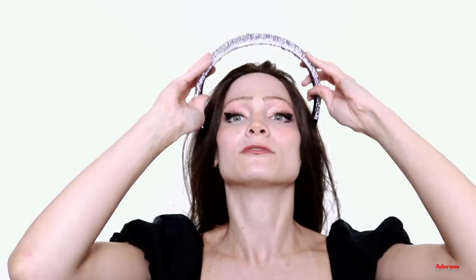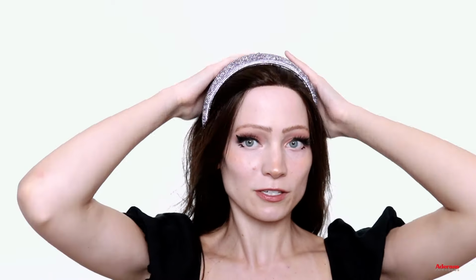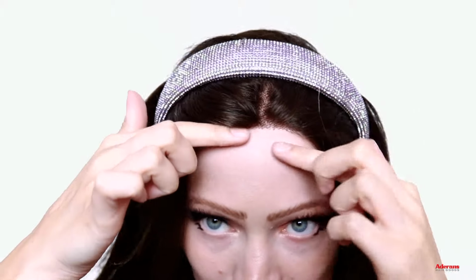If you wanted to pull the hair out of your face, you can definitely comb it back and still have that natural looking hairline because of the lace front, which allows you to do pulled back looks with a headband, with a ponytail, and still have that really natural looking hairline.